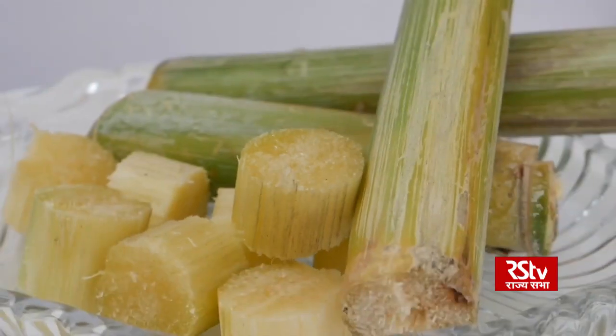We are going to design and develop a prototype unit which will basically complete the whole process, starting from extraction of sugarcane juice and finally undergoing the various processes and finally to the packaging unit.